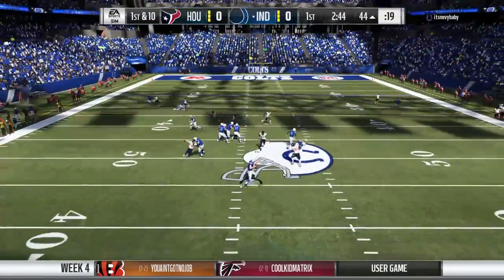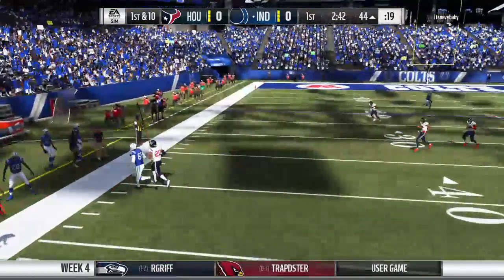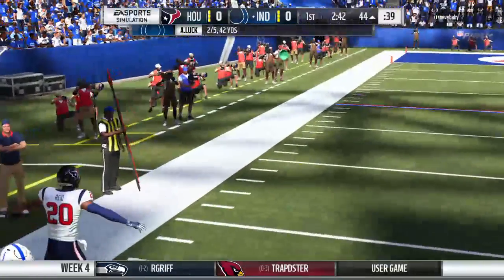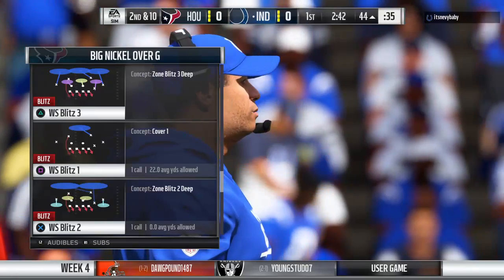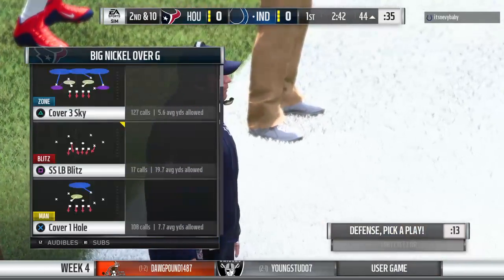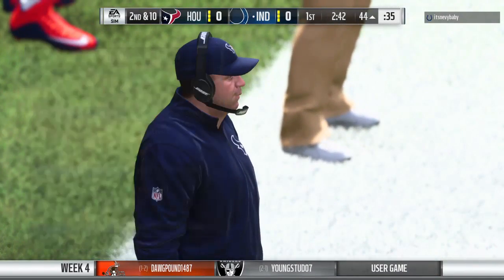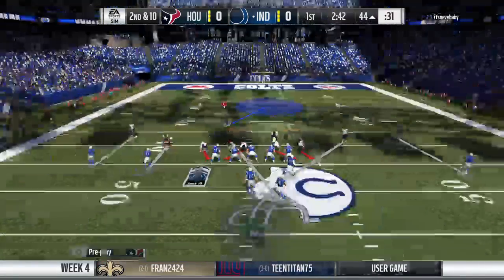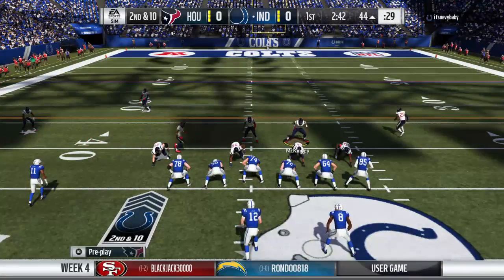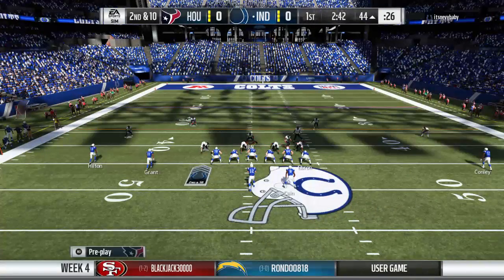On 1st and 10, Luck. And that's going to be incomplete. Eric Ebron, the big tight end, his intended target. And that'll bring up 2nd down. And that's one he's got to be happy to have back. There wasn't a hole open in the zone. You'd have to think on early downs like that, 1st down there, need to be a little bit more careful. Yeah, fortunately for him, got a couple more downs to play with.